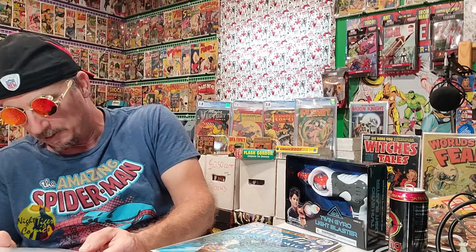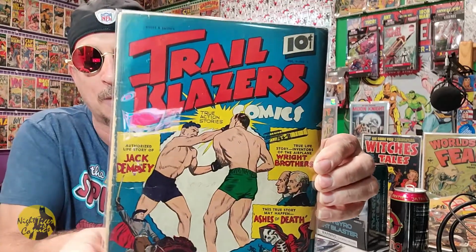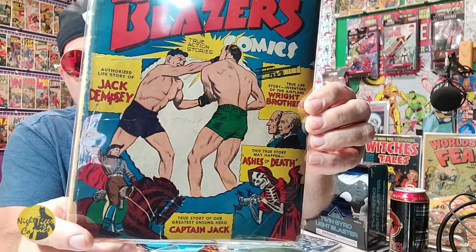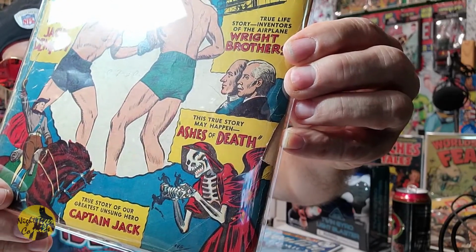Okay, so I won this eBay auction. What did I win it for? $27 shipped. 1941 from Street and Smith Publishers. If you know who they are, they started out with pulps. Trailblazers Comics. And look at this corner right here. Ashes of Death.